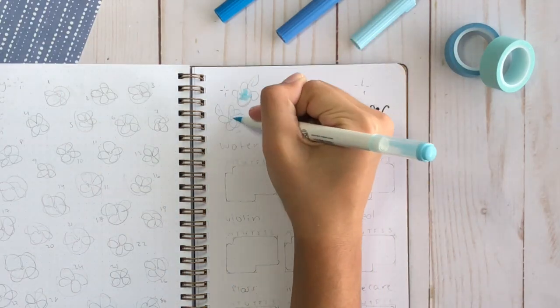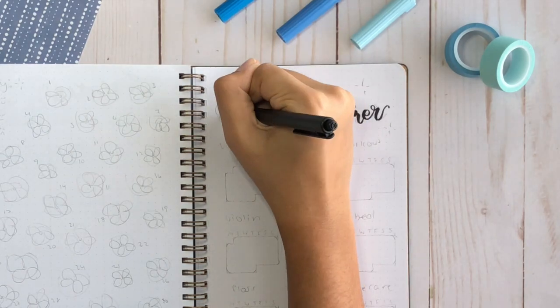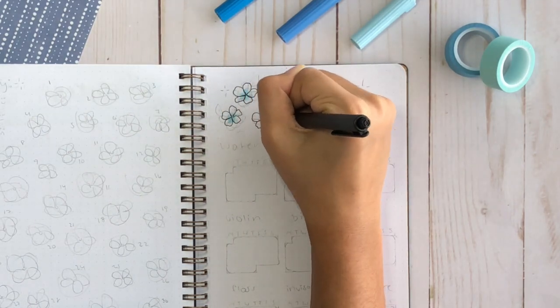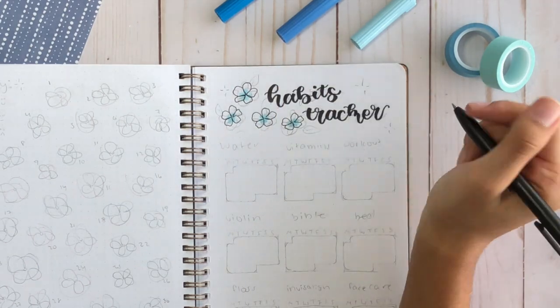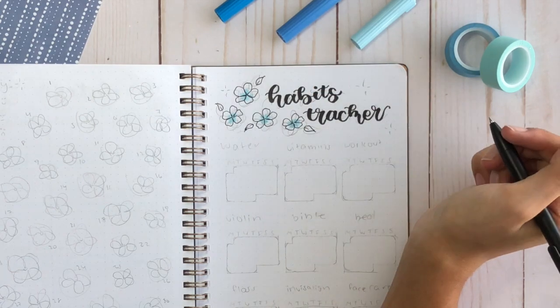For some reason, the title of this habit tracker page was super fun to me. I love the sort of asymmetrical look and how the flowers were kind of bunched under the title. I don't know, for some reason I just really love this title. Tell me below in the comments if you like it too.